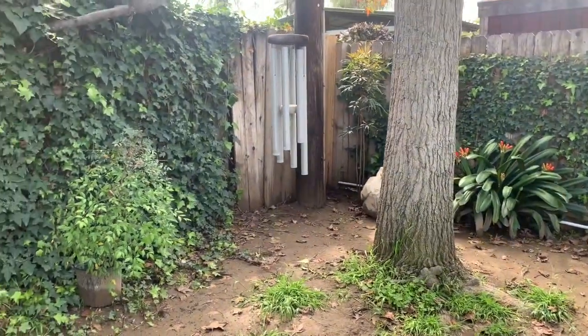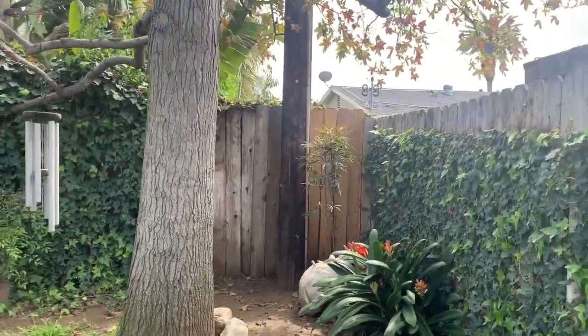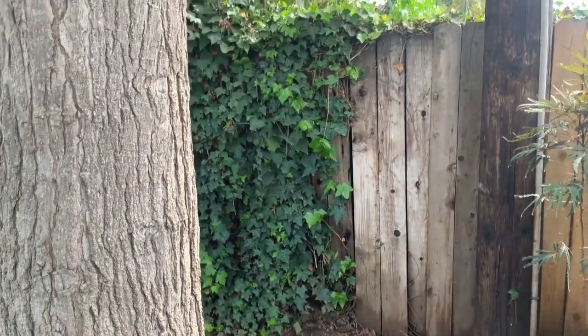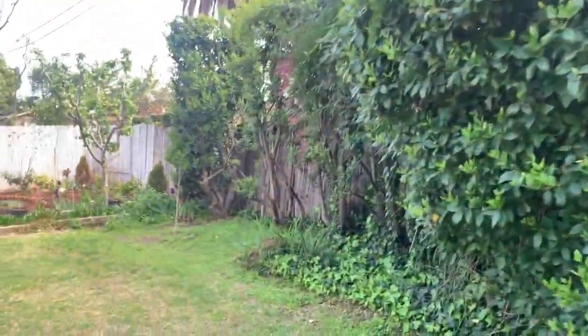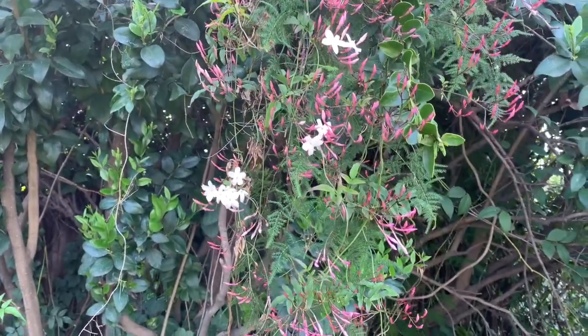I was able to work on the fence a little bit back here. I still need to do more work though, but you can kind of see that I replaced some of the panels there, and then I'll continue to do that over here as I strip down the ivy, put in another 4x4 support. There is some pink jasmine starting to come into bloom. This is incredibly fragrant.